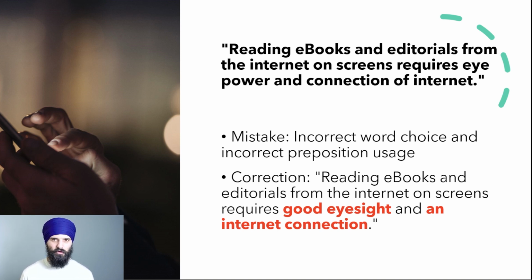And eye power, that is something we say to each other, like, oh, my eye power is weak or whatever. But when you go about writing something like that, it doesn't make sense. You have to talk about eyesight. That is the correct word that you will use. Okay? So something to keep in mind there.